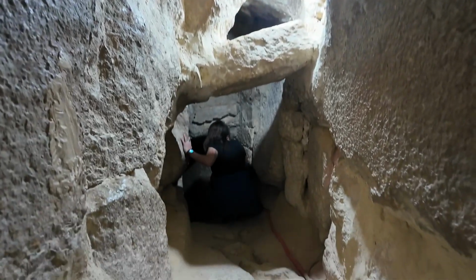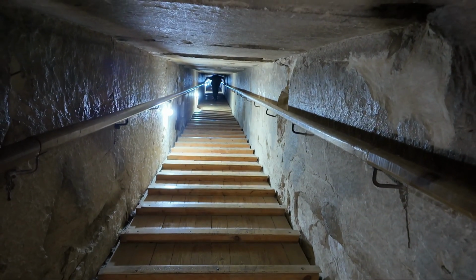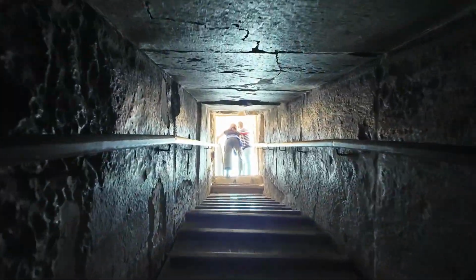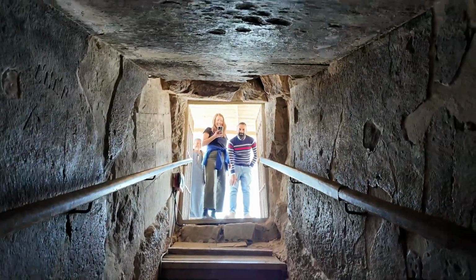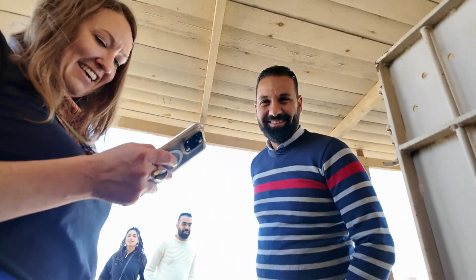Nikki's actually making her way back into the abyss, and the legs definitely start to get a little shaky. Nikki's way up there already. Takes about 20 minutes to explore, so final stretch. Hey! Welcome back to life. Almost there. Made it. You did it!